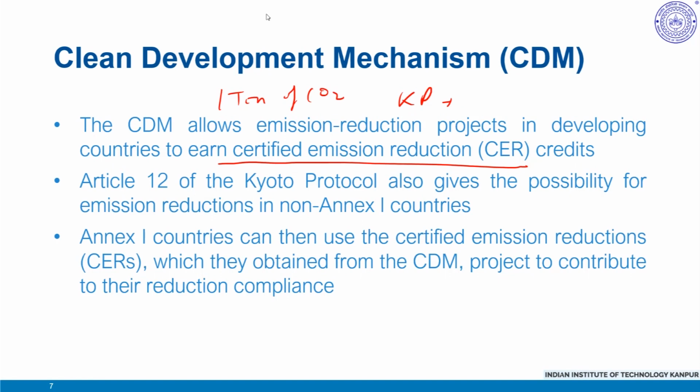reduction limitation targets. Moreover, Article 12 of the Kyoto Protocol gives the possibility for emission reductions in non-Annex 1 countries which have no emission reduction targets. The purpose of Clean Development Mechanism shall be to assist parties not included in Annex 1 countries in achieving sustainable development and in contributing to the fulfillment of the ultimate objective of the convention, that is to assist parties included in Annex 1 in achieving compliance with their quantified emission limitation and reduction commitments under Article 3.